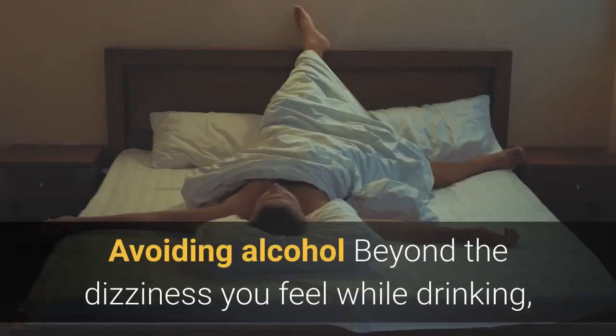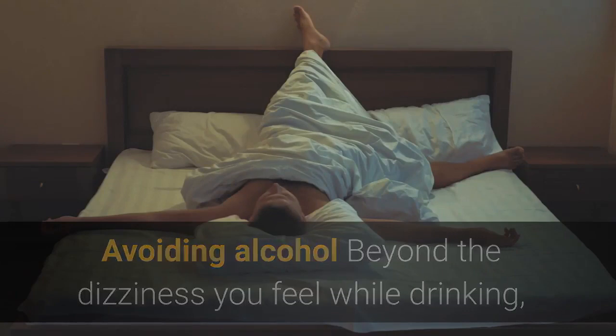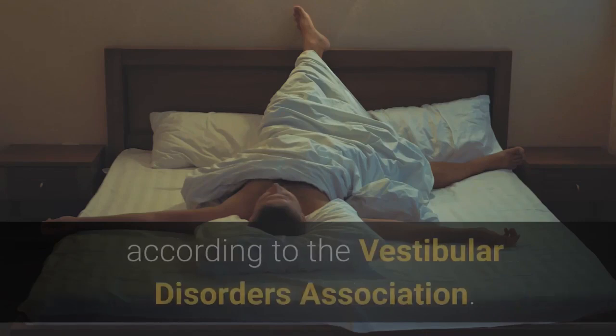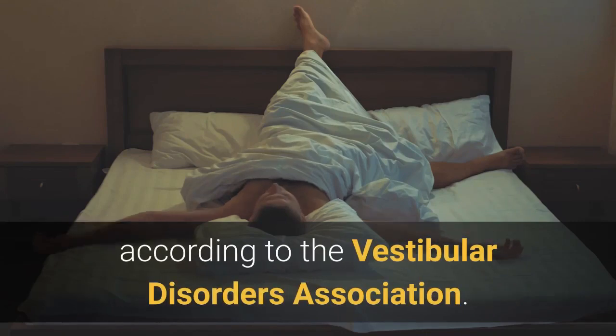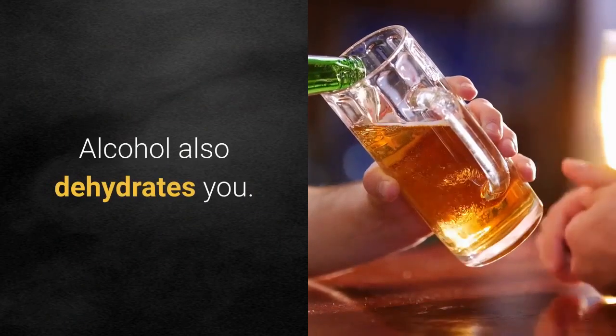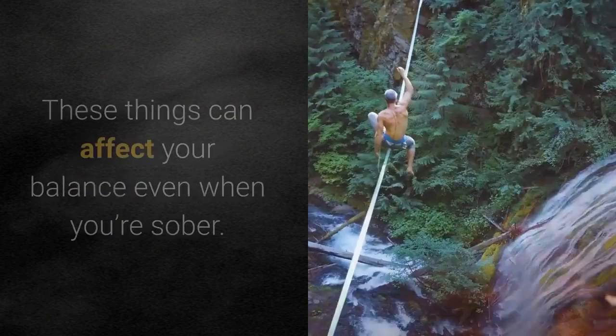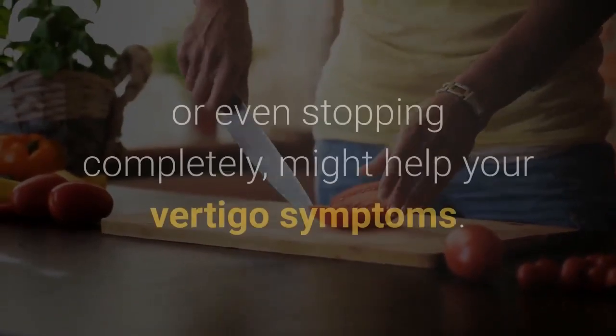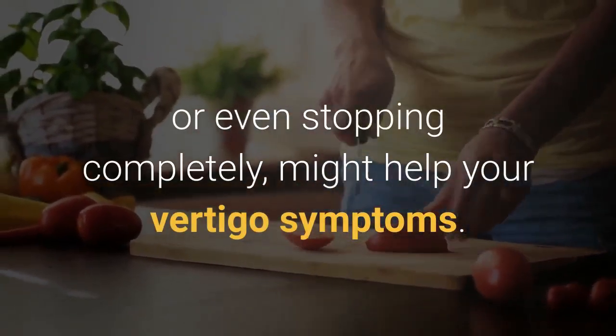Avoiding alcohol. Beyond the dizziness you feel while drinking, alcohol can actually change the composition of the fluid in your inner ear, according to the Vestibular Disorders Association. Alcohol also dehydrates you. These things can affect your balance even when you're sober. Cutting back on alcohol consumption, or even stopping completely, might help your vertigo symptoms.